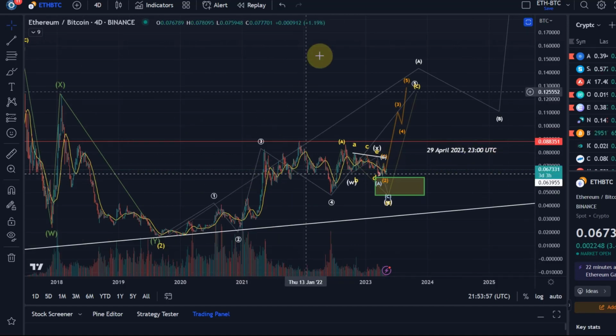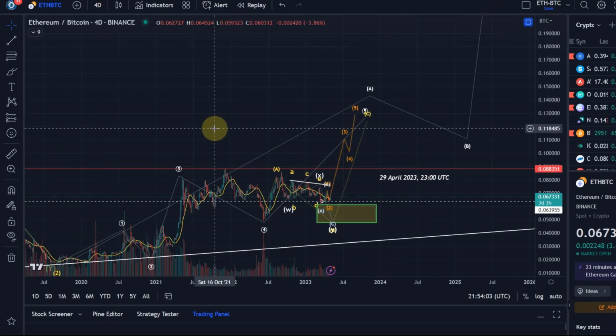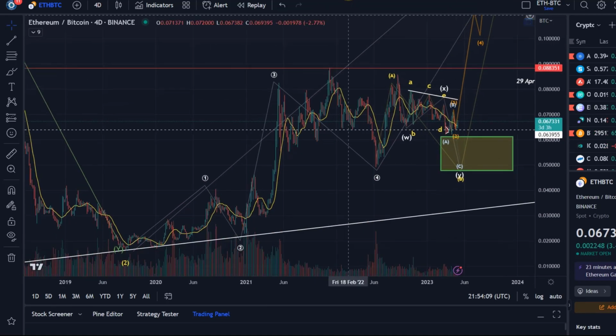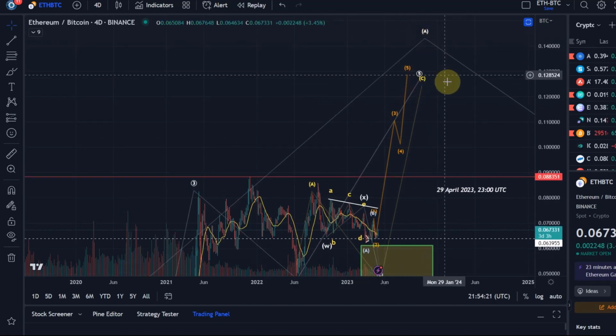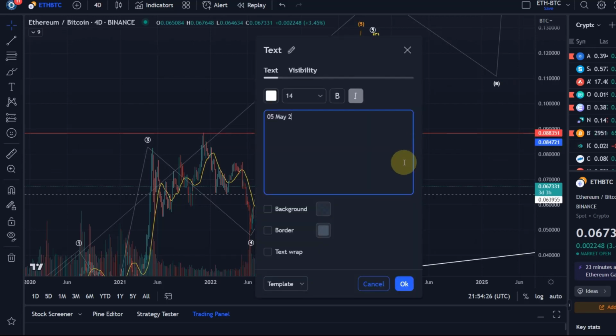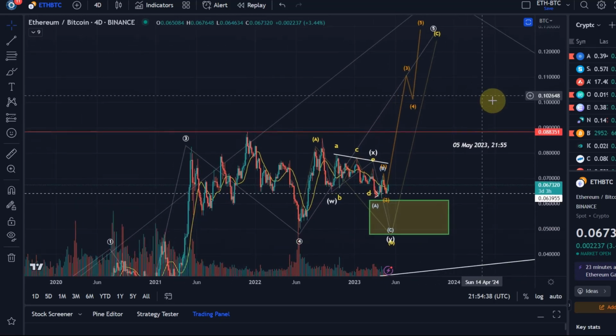But in the short term, in this third wave, I'm counting it as an ABC structure because I count the whole move as a diagonal. So in this A wave, we would basically be in this A wave at the moment. And in the A wave, we had a 1, 2, 3, 4, and we could now be in this fifth wave of the A wave. An A wave consists of 5 waves. By the way, let me quickly change the timestamp. I always want to keep it up to date, so I'm on track with when I observe the chart. So wave 5 is currently in the making, in a 5-wave move.